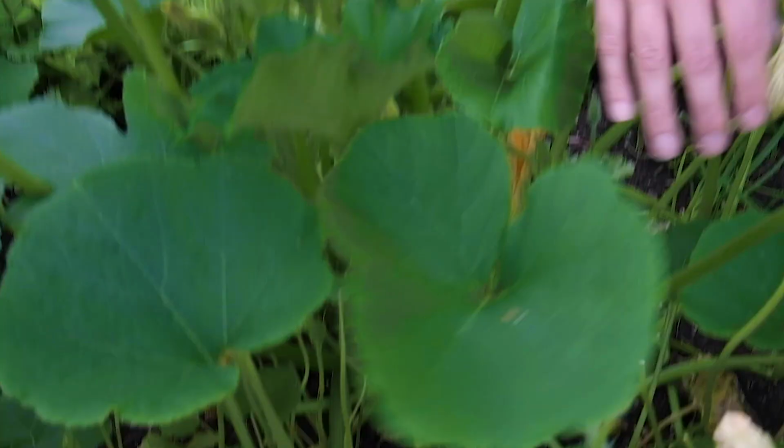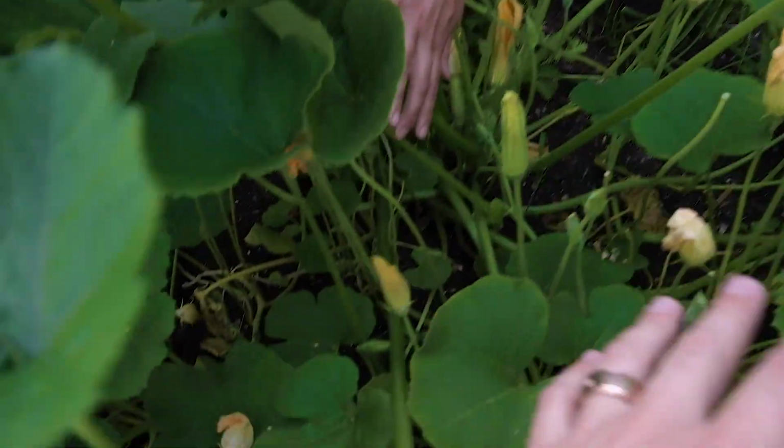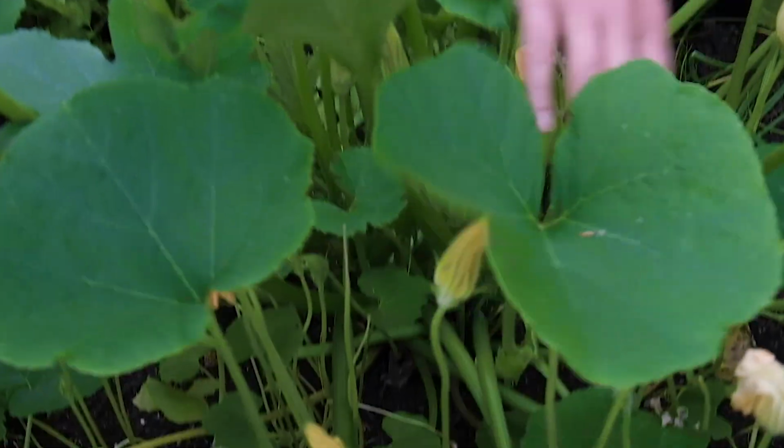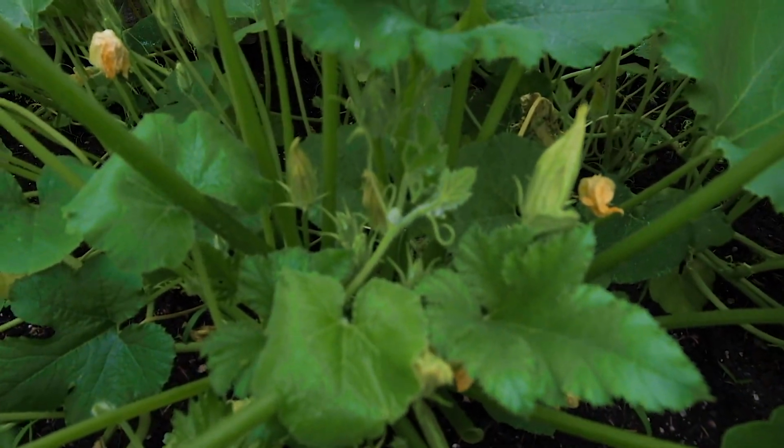Onions are doing well. We have so many, look in here. Can you see all the beautiful flowers and zucchini that's coming? I'll be giving a lot of zucchini to my neighbors. So if you live close to me, that's all you're getting for your next birthday presents, Thanksgiving, Christmas, zucchini, everything.